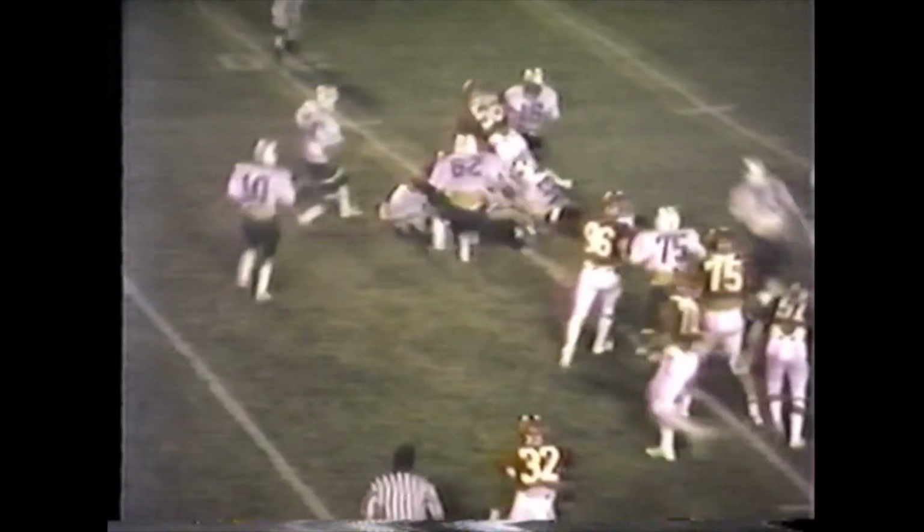Pitching back to Tony Young. Trying to get outside. Going to be dragged down at the 30. Carmack out to the left. They give it to Mitchell House. Breaks a tackle and is going to be knocked down right there. He could not get away.